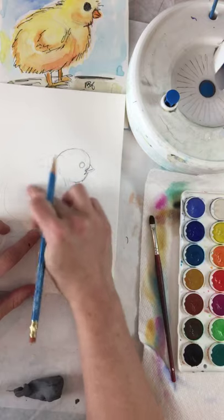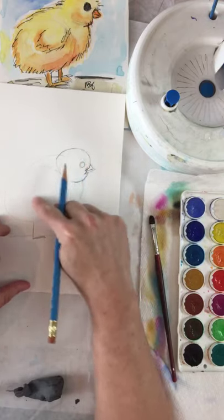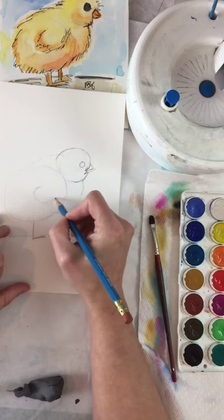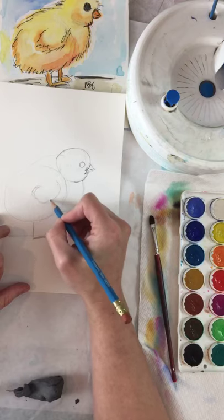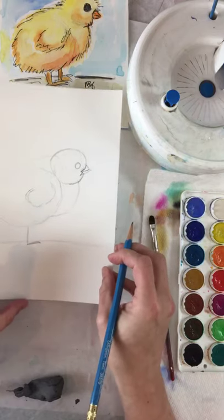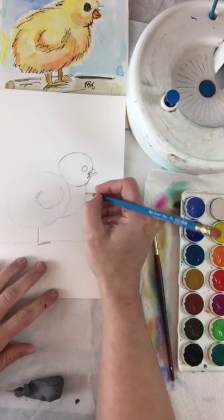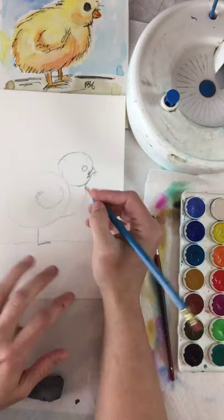I'm going to ghost it. I'm taking my finger, doing a little, oh yeah, I can see where I want that. That works. So I'm going to come in here. And y'all see I'm sketching it out really lightly. Uh-huh. He's looking pretty cute. Okay. And now I need to make his body just a little bit better.